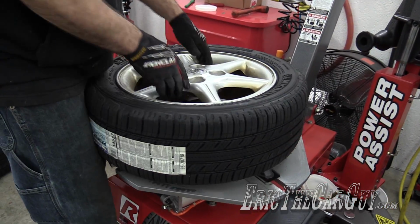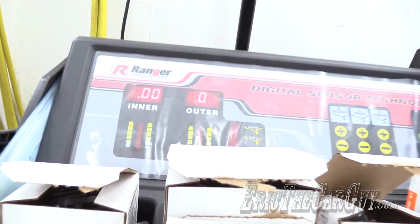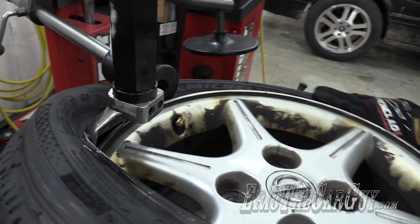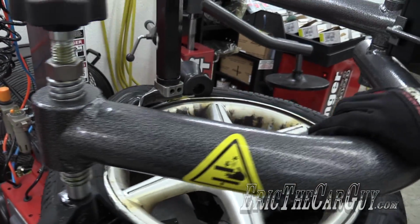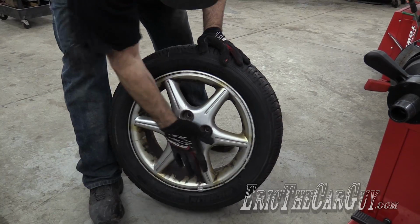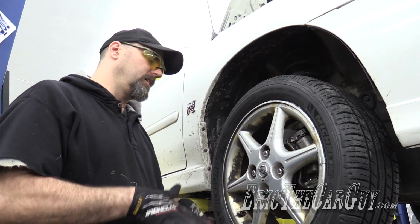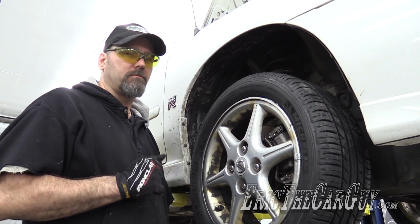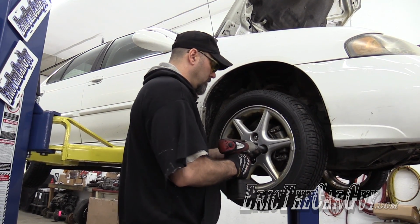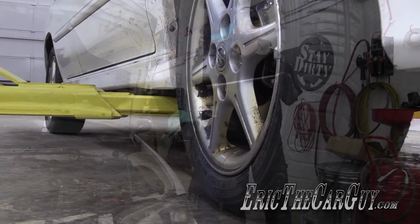To the balancer. I win again. Two more and then it's time for a drive. Winner. Yeah. Since this is the final time I'm putting the wheels on, I'm going to run these down all snug, put it on the ground, and torque all the wheels to 80 foot-pounds. Love my torque wrenches.